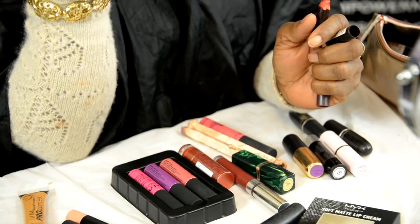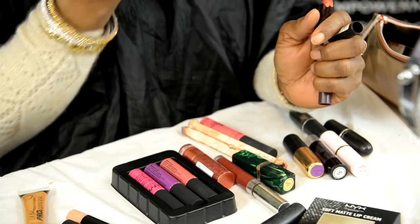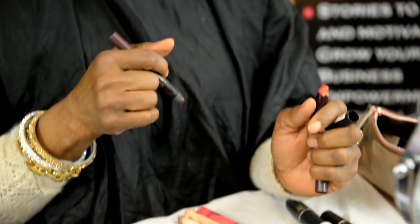So what the lip liner does is it lines the lip, just like we have the eyeliner. So you line your lip before you put the lipstick on. So let's start doing that now. Now what you want to do is just kind of highlight what nature has given you, your natural lip shape. So that's what the liner does. See that? It's kind of block that off. And then I do the same on the other side.